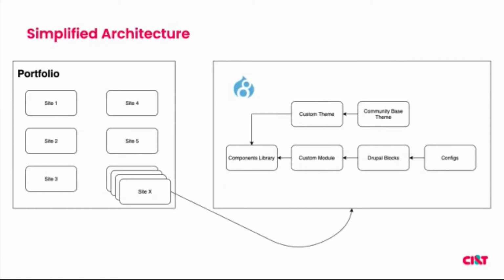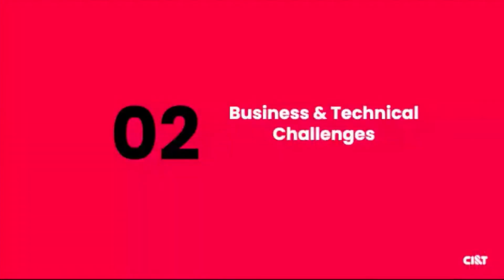So on your left, you see a lot of simply put boxes that would be our websites. Imagine that each one of those was a full Drupal stack with everything that Drupal requires, and pretty much a copy of one another with that component library. With this solution in many projects, it worked really well, but we saw some challenges and some problems with it that I can go over in the next slide.